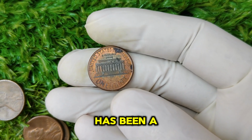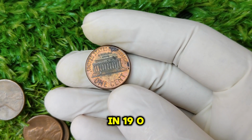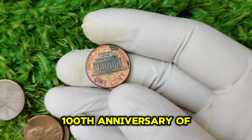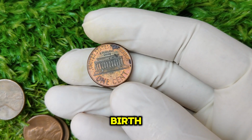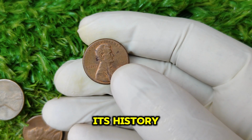The Lincoln penny has been a cornerstone of U.S. currency for over a century. First minted in 1909 to honor the 100th anniversary of President Abraham Lincoln's birth, this iconic coin has undergone several changes in design and composition throughout its history.